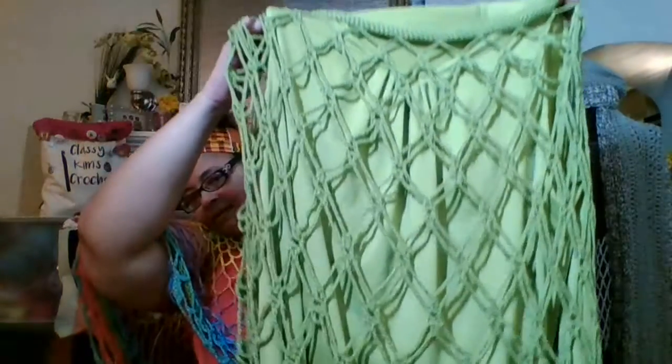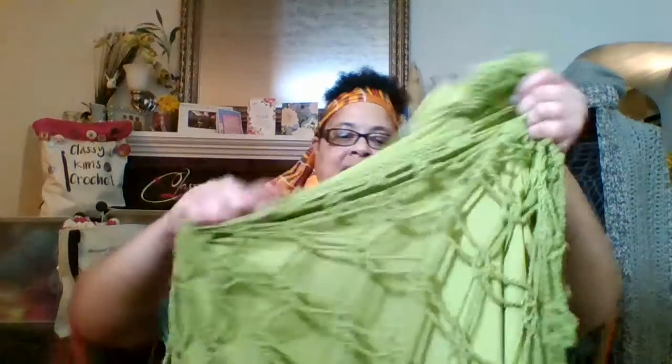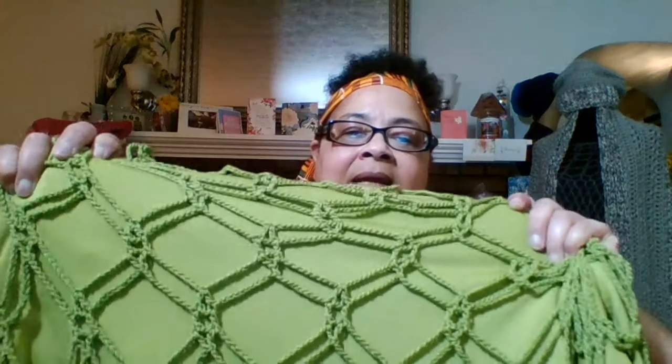Housed in it, I have another one of Laura Cepeda. I kept the shirt with it so you could see how the shirt looks up underneath it. But I should have had it on a hanger. But I didn't. Okay, that's Laura Cepeda as well. I absolutely love this stitch, how she did her stitches. I mean, I love that, y'all.